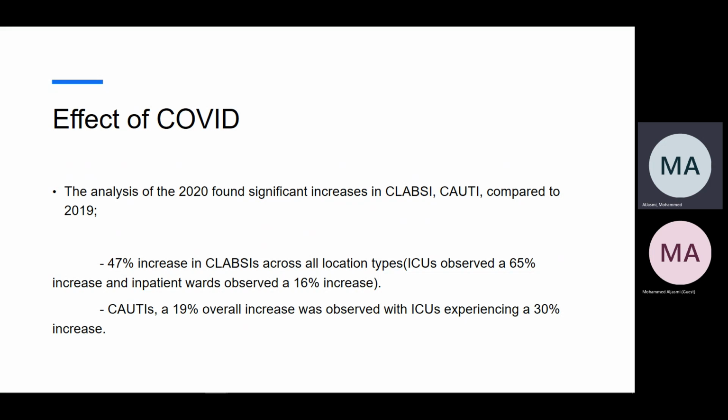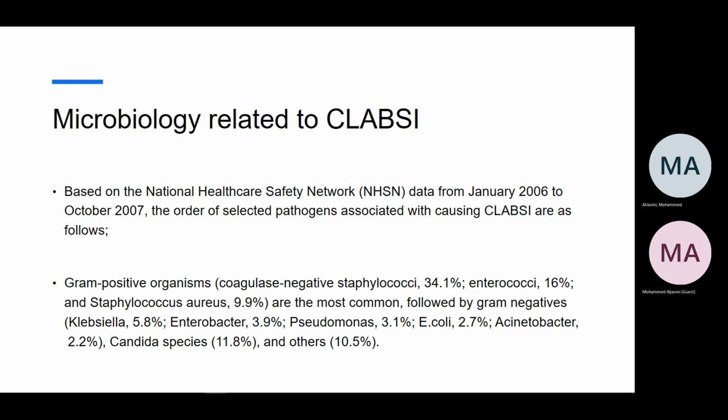In the last few years before COVID started, there was a good decline in healthcare associated infections. But they did an analysis in 2020, comparing 2019 and 2012, and found a 47% increase in CLABSI, mainly in ICU patients, about 65% compared to 16% in the world. CAUTI increased, but not much: 19%, and 30% of them were in the ICU.